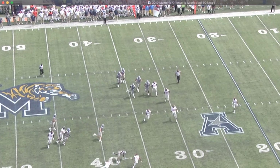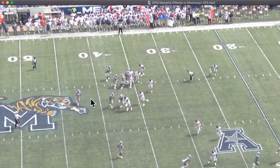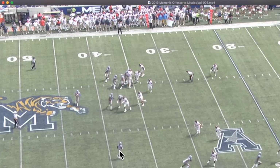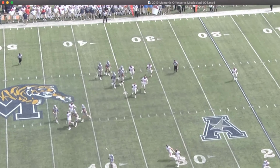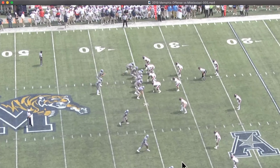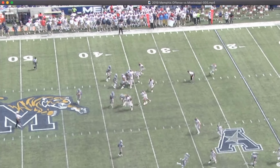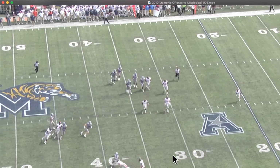Once again, notice you've got a deeper concept on a sprint out, layering this, but you've still got a guy down here that is your chief guy. Now these guys just don't do a good enough job getting open. It looks like what they're trying to do is get a little stutter go here on the outside, and just not fast enough to get separation.